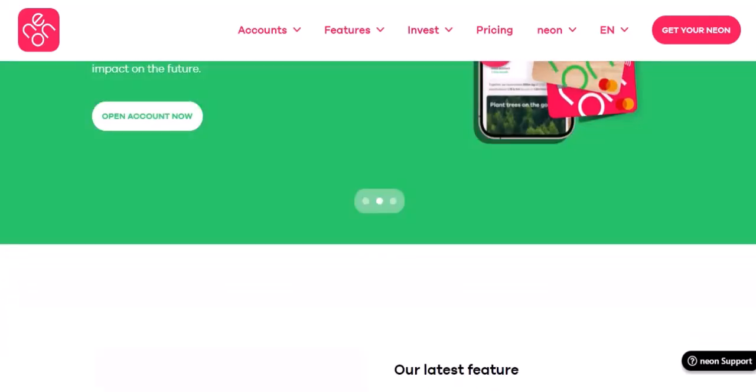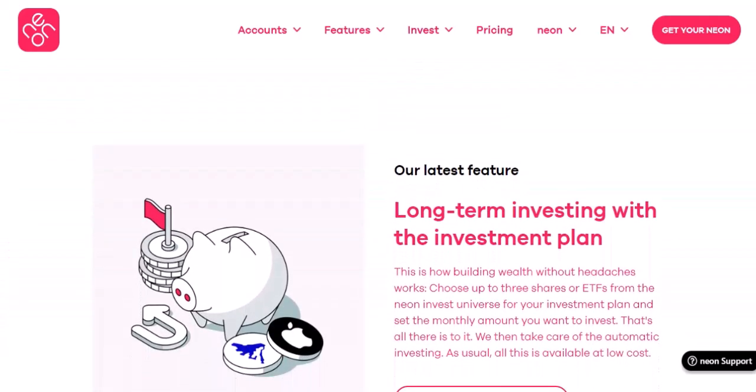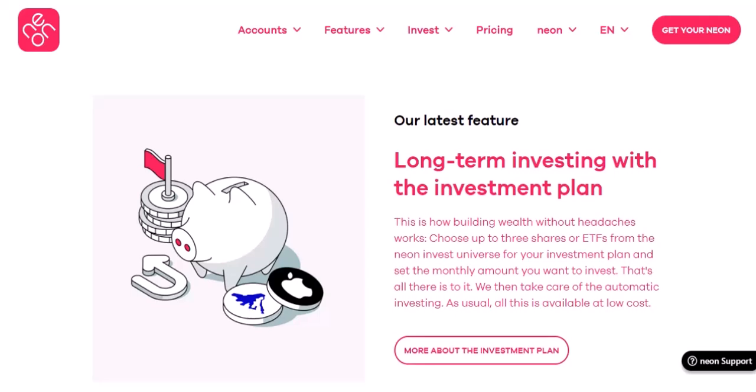Neon Green, banking with a conscience, and a tiny fee. Feeling a little eco-conscious? Then the Neon Green account might be your perfect match. For a mere 5 Swiss francs, around $5.50 a month, you get all the perks of Neon Free, plus a bonus.